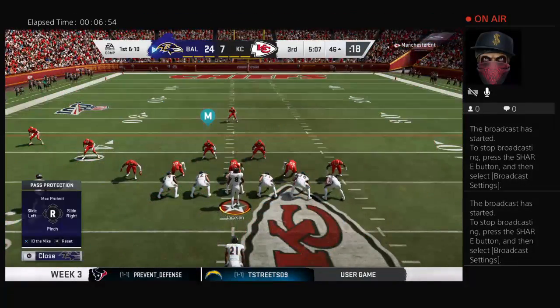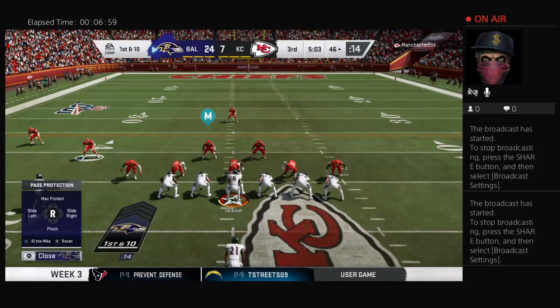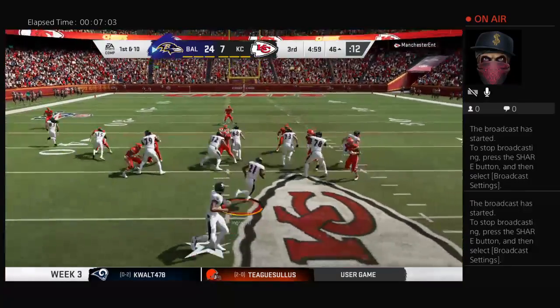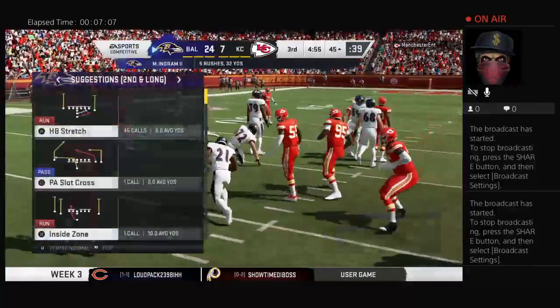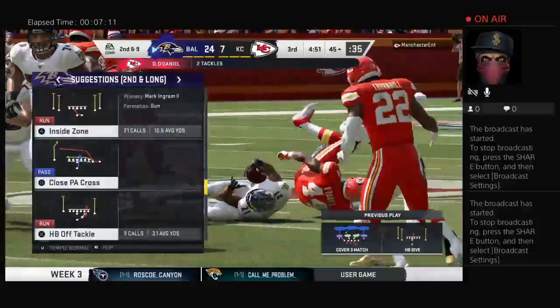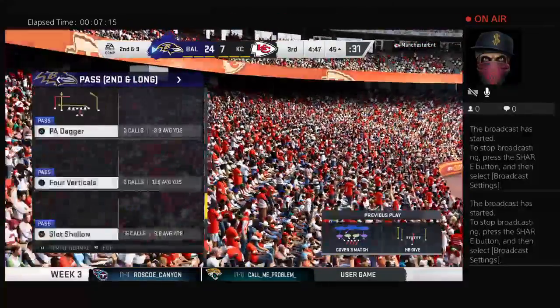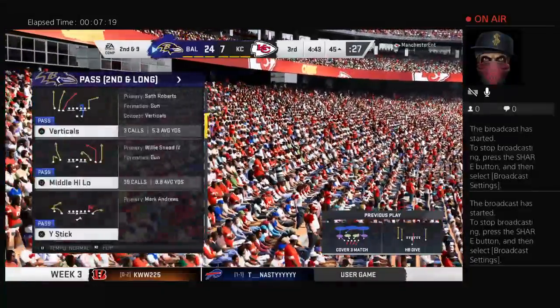So now, 1st and 10 in Chiefs territory at the 46. Now it's Ingram, and he's going to get this one down near the 45-yard line. Dorian O'Daniel, 3rd-round pick in 2018, made the tackle. It went right back to him, but he pretty much had nowhere to go on that play. Yeah, the previous carry looked pretty good. That one, maybe he was a little tired.